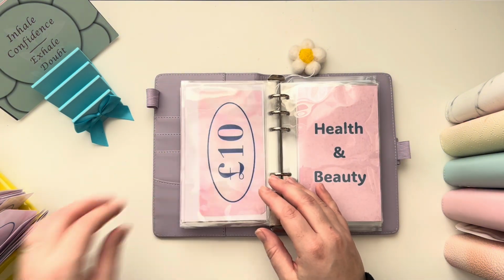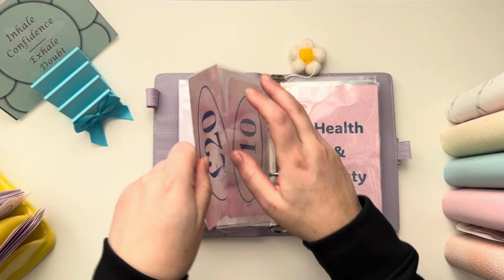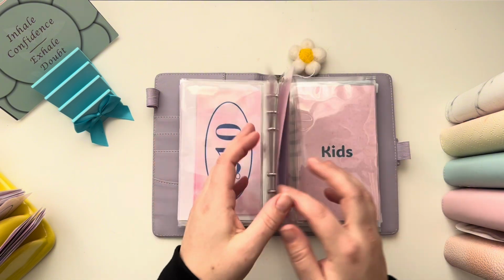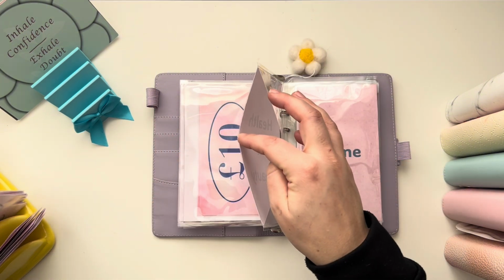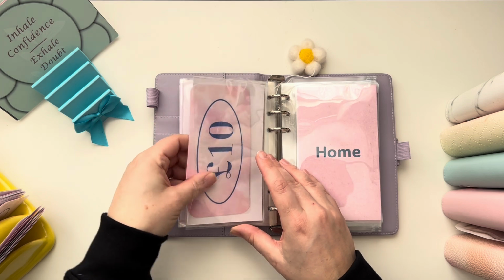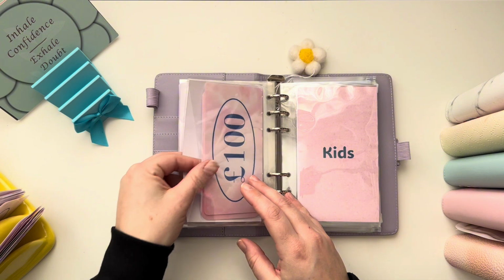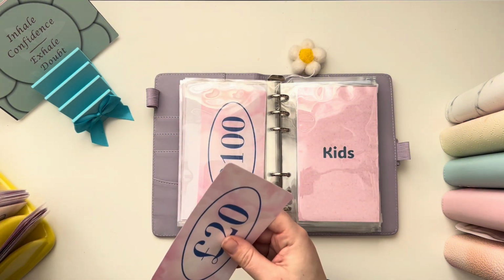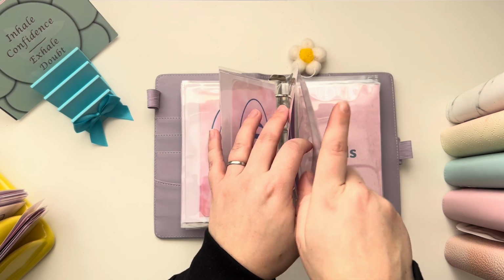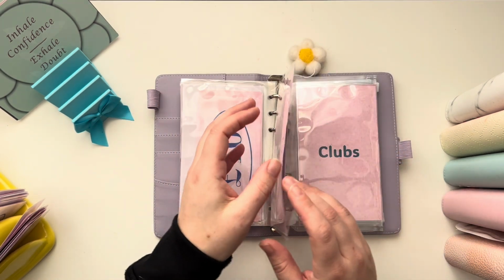Clothes is getting 20, so there's 10 in there at the moment. And yeah, 20. I definitely don't need any new clothes for a while. Health and Beauty is getting 10 into the bank, just to help cover bits and pieces. Home is getting 30. It's already got 150 in there, but that's going towards our radiators, which I should hopefully be able to unstuff in a couple of weeks.